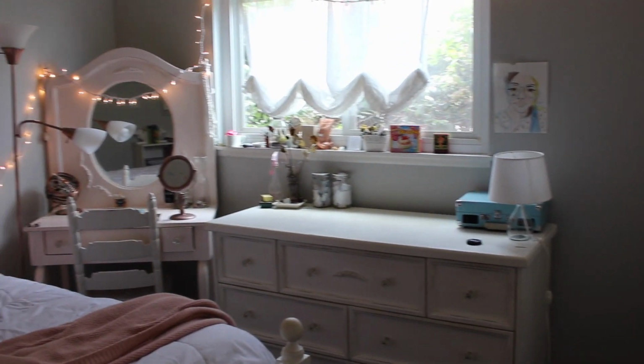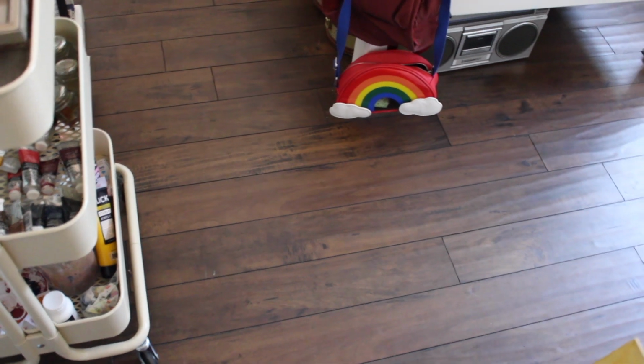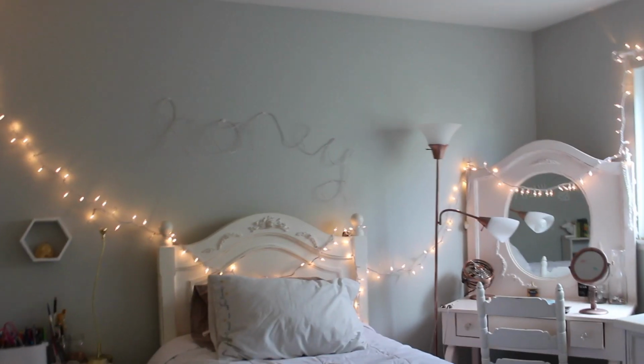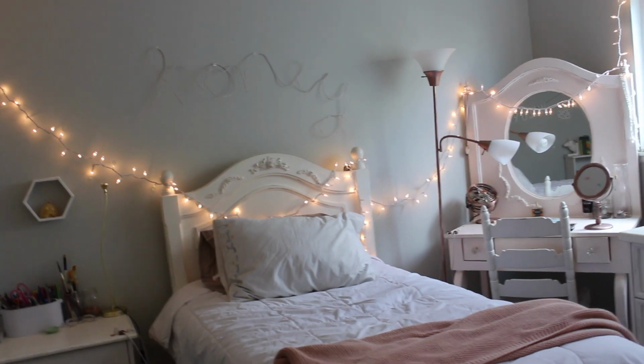So this is my room. This is just a quick overview of it. If you watched my last room tour, the first thing that you'll probably notice is that the floors are different and that the walls are a different color. My family isn't one of those families that is able to remodel just because they want to.